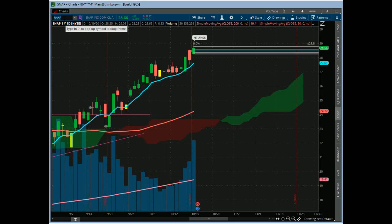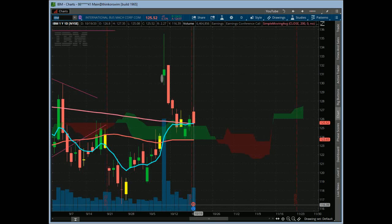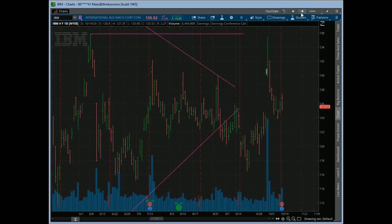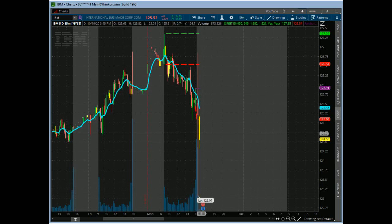And then finally, let's take a look at IBM. So IBM, kind of a big tech name here that reported this evening. So let's see how that's behaving right here. Starting to move here after hours a little bit. Big range so far, so that's going to be a little bit challenging trading it into tomorrow unless they have like a huge move up after their conference call or something like that. But definitely one to keep an eye on just in case.